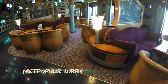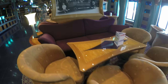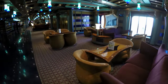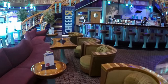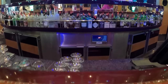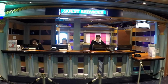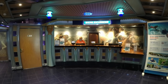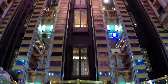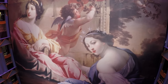The Metropolis Lobby is kind of the hub of the ship. The lobby bar is a perfect place to chill. It's just steps away from guest services and the shore excursions desk, and includes a view of the dazzling elevators on one side, and a gorgeous mural on the other.